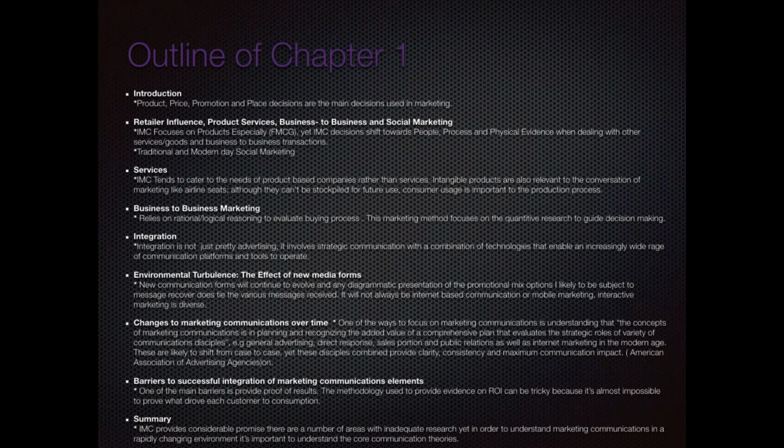Integrated marketing focuses on products, especially FMCG, which is fast moving consumer goods. Yet, integrated marketing decisions shift towards people, process, and physical evidence when dealing with other services, goods, and business to business transactions. Traditional and modern day social marketing is also really relevant to this.